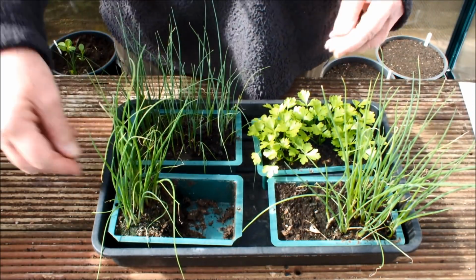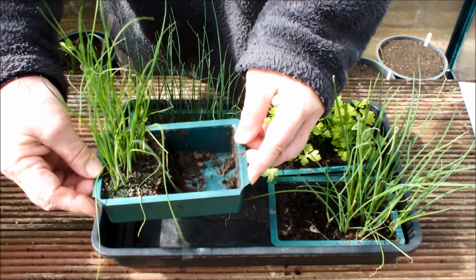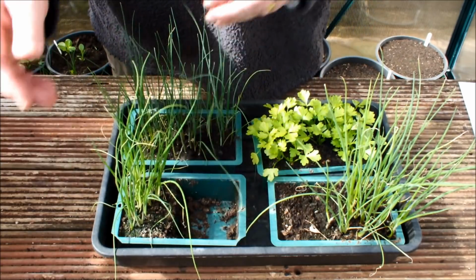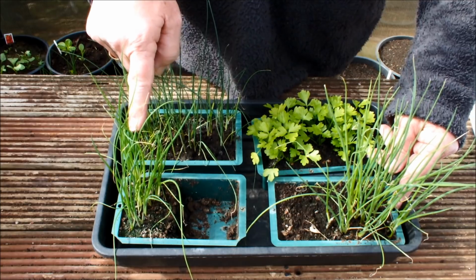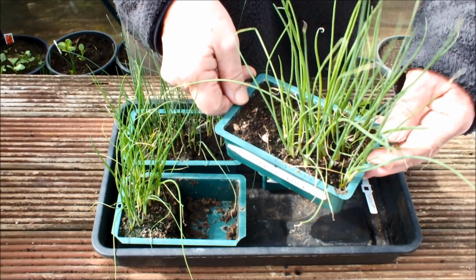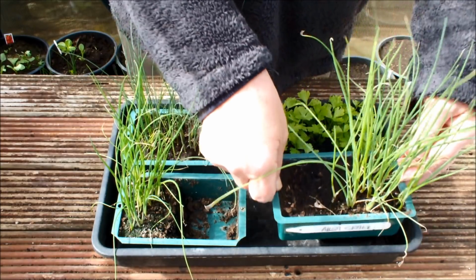These are onions. It's too early to get them out yet, by the way. These are Ishikura bunching onions. I'm going to be growing those in that square foot bucket garden this year. I think you might actually know these better as spring onions or green onions. These are Ailsa Craig. Most of these will finish up in the raised bed, but I am going to try and get a few of these away in buckets this year.